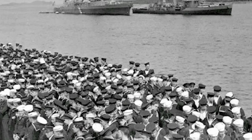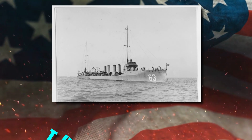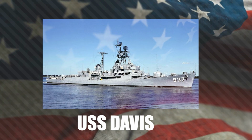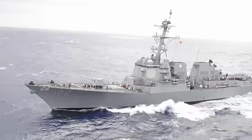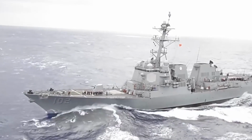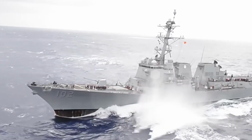As efficient as the O'Brien-class destroyers were, they'd always be outmatched by the next class of World War I ships, the Sampson-class destroyers. USS Sampson, USS Rowan, USS Davis, USS Allen, USS Wilkes, and USS Shaw. These were the final ships of the 1,000-tonner destroyers. And we have to say, the Navy really kept the best for last with this class of destroyers.